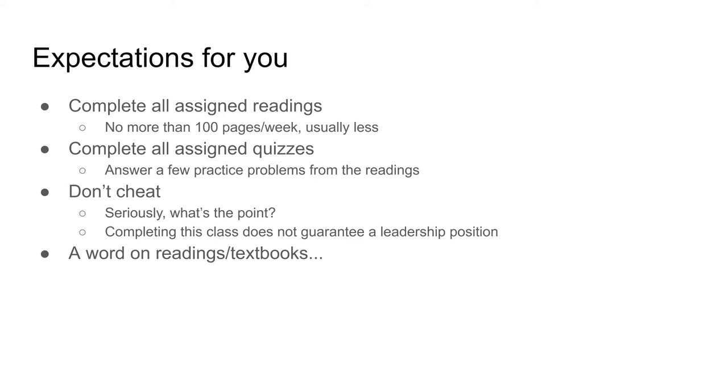A quick word on reading and textbooks. At least when I was a student at High Tech High, there was not much in the way of textbook reading. I understand that it can be a bit dry and not the most exciting reading, but it's definitely going to be an essential skill when you get to college. You're going to have to learn how to study from a textbook, whether you like it or not. Even if it's not the most exciting, I think it is a valuable skill to pick up now.